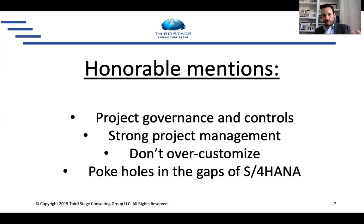And that ties back to the first bullet around project governance and controls. If we have good project governance and controls, strong program management, chances are you'll address this one, but it's still something worth calling out. And then finally, we see this with a lot of clients that are in the process of implementing S/4HANA right now. There's a lot of gaps in S/4HANA. It's a great product, but it just hasn't been out as long as ECC or R/3 was back in the day. I started off as an SAP R/3 consultant, and even by then it was a pretty mature product, and then it went on for a number of years after that.